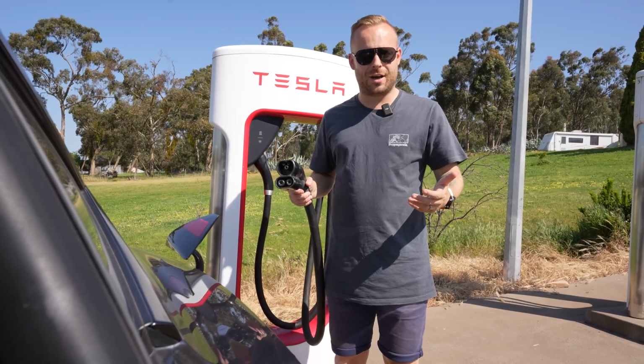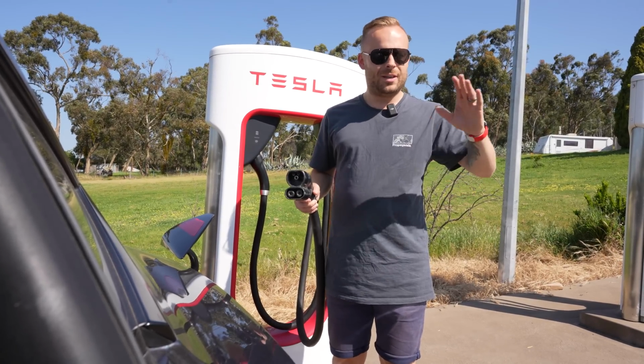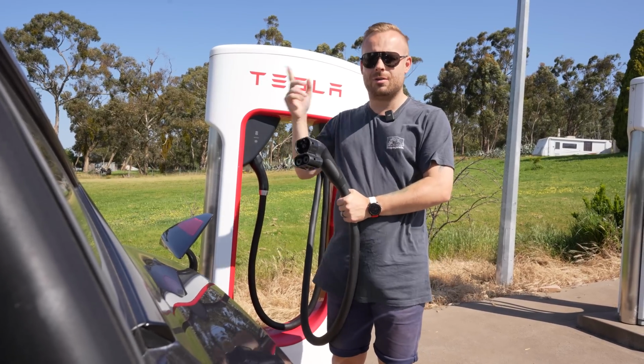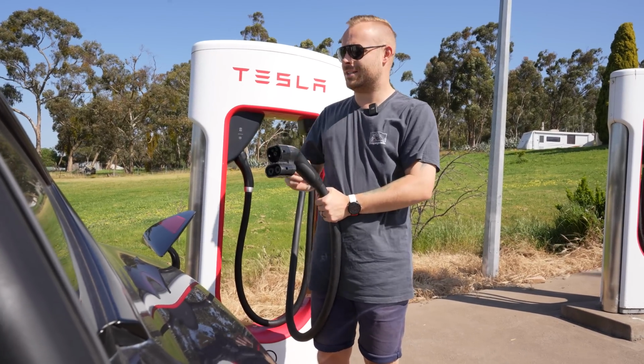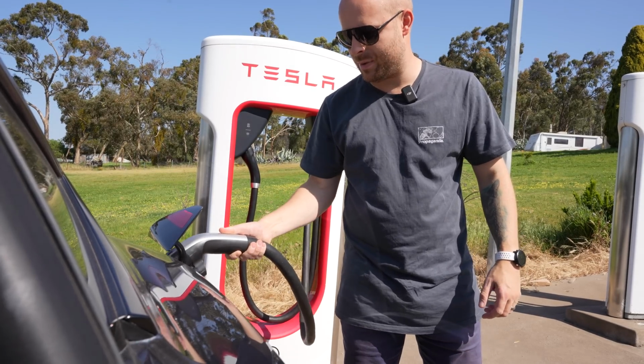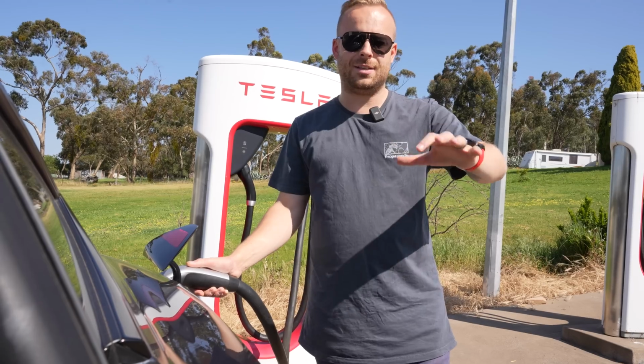Someone may not have charged the car fully overnight, so we were getting to Port Wakefield and we were running a little bit low. So we've taken a detour over here to Clare Valley. We found some Tesla chargers. That should charge up about 120 kilowatts an hour, so that'll get us going nice and quickly.